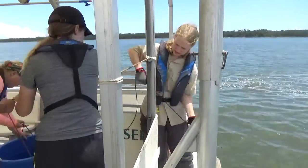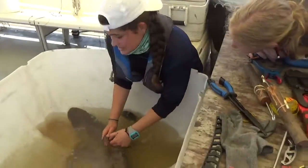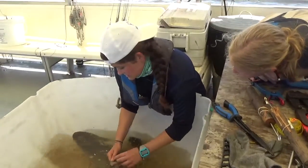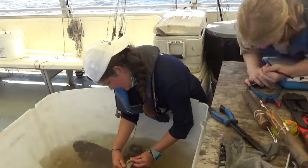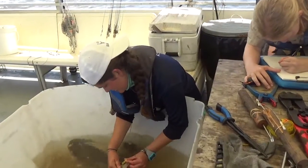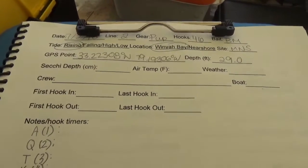Just as the students were pulling in their final line for the day, Yeah, Jesse, this one's placed the same way we just did ours. Okay. A recap or recapture. That means this shark was already tagged. When we get a recapture, first we see if it's one that we tagged or somebody else's, and then we make a note of it in our lab notebook.